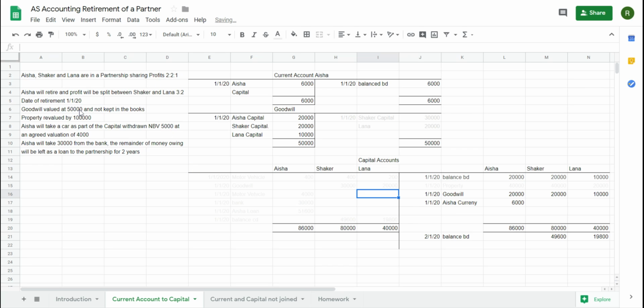Okay, next we come on to the property. The property is revalued by 100,000. Because it says by, not to, that means the increase is 100,000. That belongs to the partners on the old profit share ratio because the property will have increased in value while all the partners have been members of the partnership. And again, I need to divide that by 5 because the profit share ratio is 2 to 2 to 1. That gives me one profit share of 20,000. And because Aisha and Shaka get 2 profit shares, they're going to get 40,000 each. That covers off all the credit entries for what's owed to the partners.